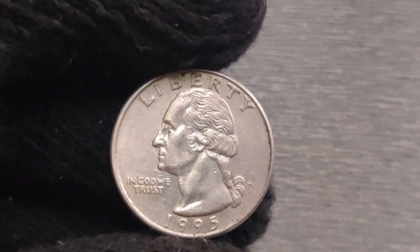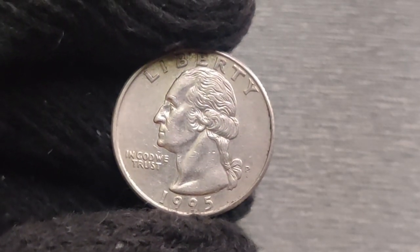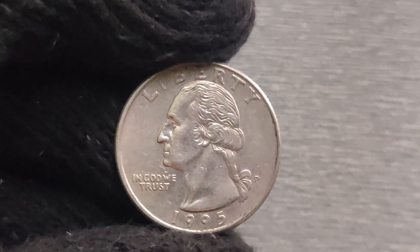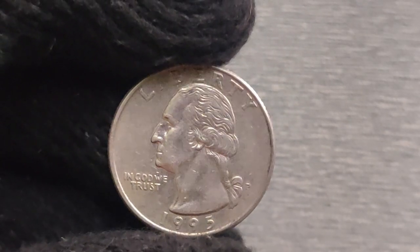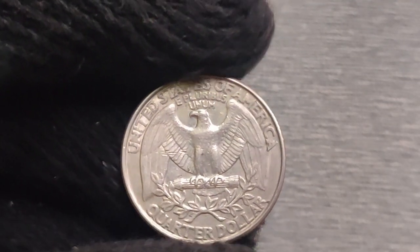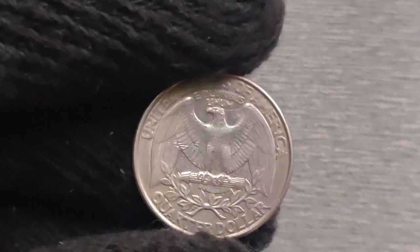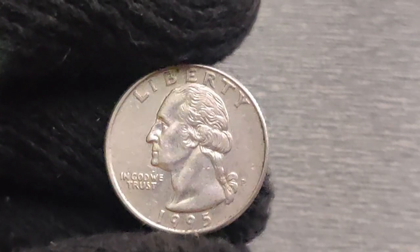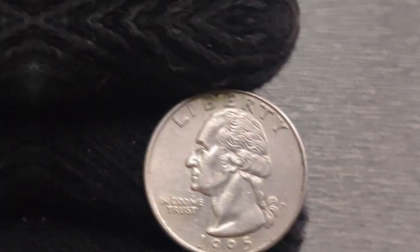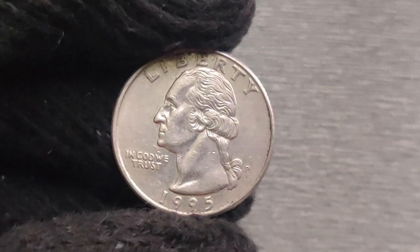The Washington quarter was first introduced in 1932 to commemorate the 200th anniversary of George Washington's birth. Designed by John Flanagan, this coin replaced the Standing Liberty quarter and has since become a staple of American currency. The 1995 P quarter, minted in Philadelphia, was part of this long-standing tradition, but it carries a unique story that sets it apart. So, what makes this particular quarter worth $3.3 million?